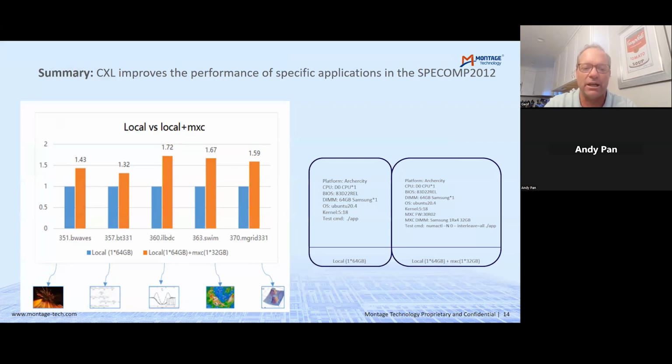So the blue is the baseline of these different applications. Many of these are fluid dynamic applications. Another one of them is a weather prediction application. And you can see that with just adding one 32 gig module, we were able to get a 32 to 72% improvement in these applications by adding just one more memory module via an add-in card. Again, nothing special was done. You can show these applications. And again, if you have more questions or comments, please see me afterwards and we can talk more about this application or your application and how you can take advantage of CXL.